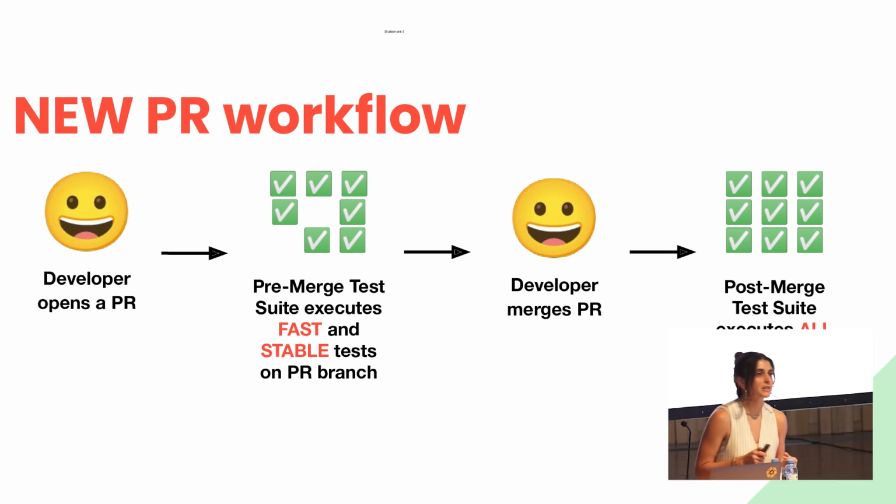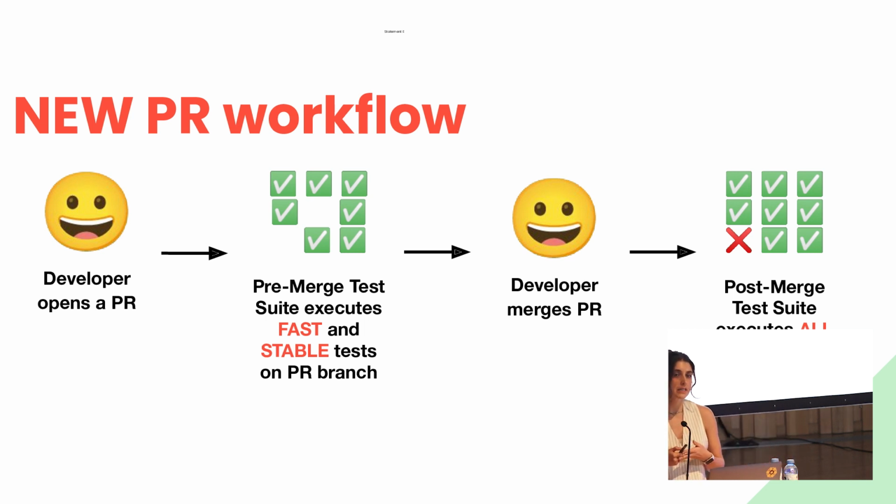This is still work in progress, but we're expecting to see big wins on our PR to green times with these changes. And if any test fails post-merge, the developer will be notified. With this new system, pre-merge becomes more of a sanity check, and post-merge is a true verification that the Spotify app is working as expected. It may seem a bit aggressive to skip certain tests if they're bad citizens, but the knowledge that their test is not running pre-merge should incentivize developers to improve their test and create a better pre-merge experience for everyone.